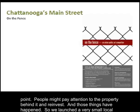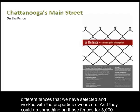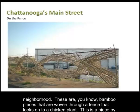So we launched a very small local competition where we engaged artists, teams, schools, anybody that wanted to put a proposal together would be juried in to look at eight different fences that we had selected and worked with the property owners on, and they could do something on those fences for $3,000. So we had some great pieces that came out of it. This is a piece done by an architectural firm that lives and works in the neighborhood. These are bamboo pieces that are woven through a fence that looks onto a chicken plant.